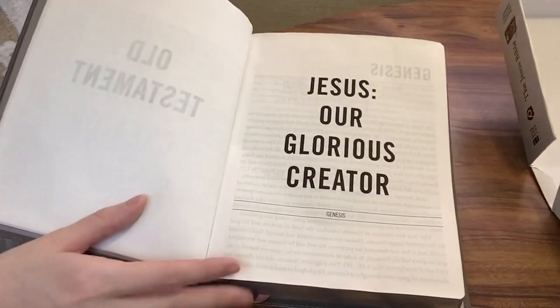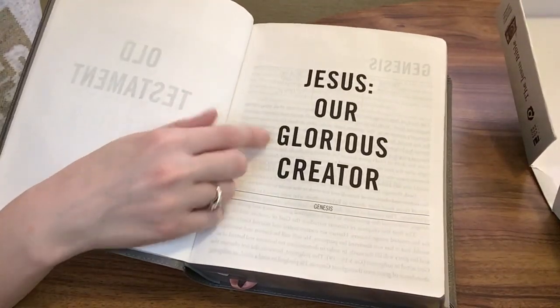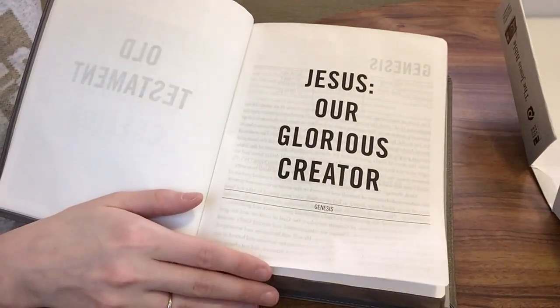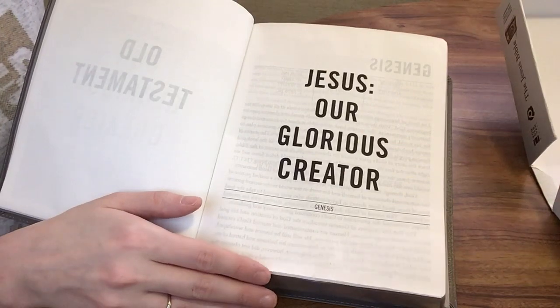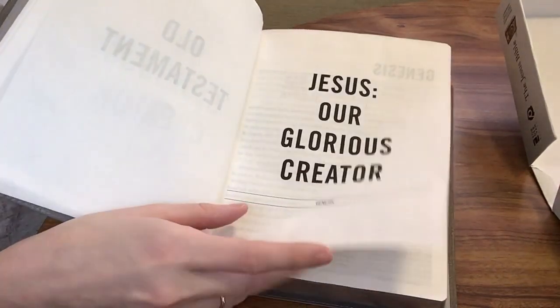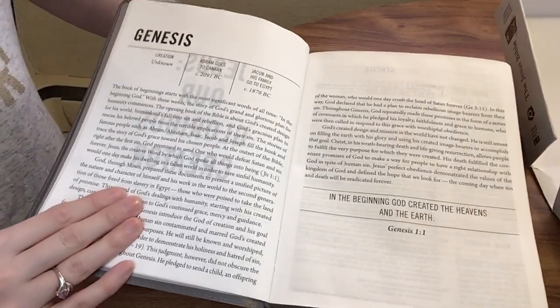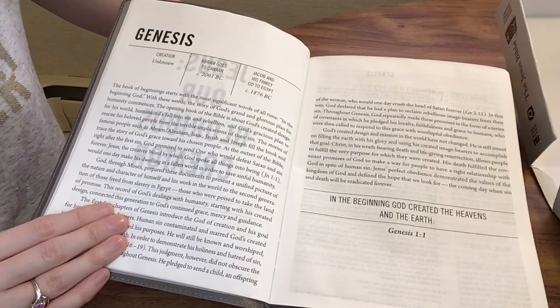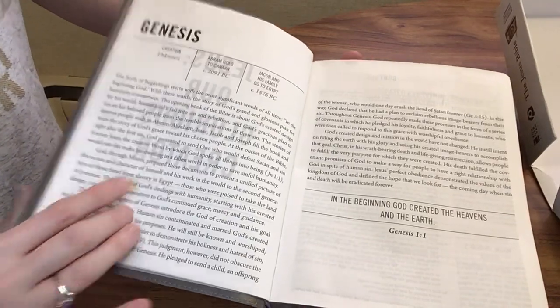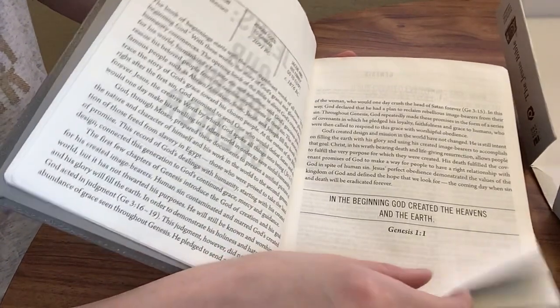A feature that I do like about this Bible is before every book, it gives a new title for Jesus. So for Genesis, Jesus is our glorious creator. And for each of the 66 books, there's a different title for Jesus that goes along with that book. For the book introductions, you're going to get dates, about 2 pages of an introduction, and a key verse.